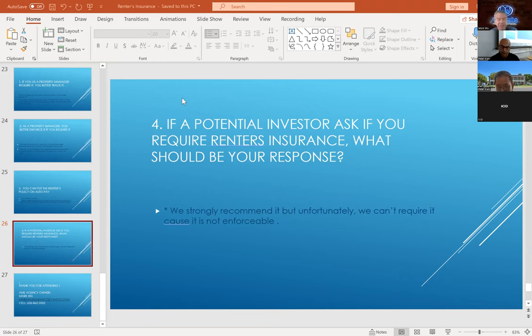Got it. And then I had another question. You indicated that in the event they have to move out, they still have to pay rent because they don't want to move.